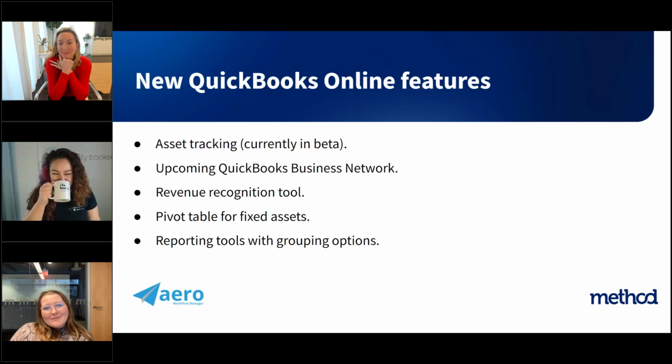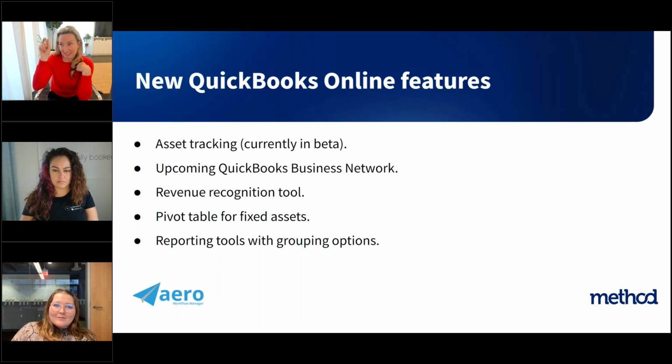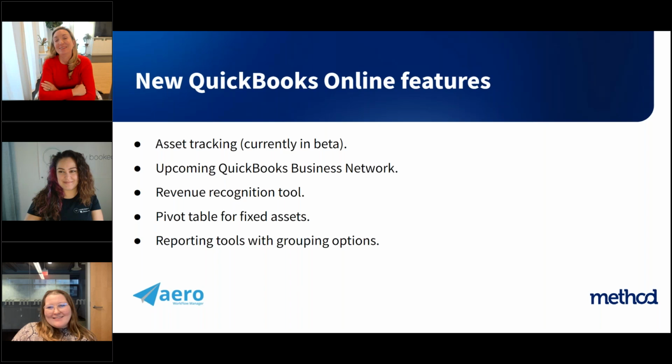Oh, yes, sorry. The reports. That's what I forgot. The reporting tools. So there are two that I've seen that are really exciting. One of them is if you're using QuickBooks Advanced and you go to the report center, in the upper right, there's a green button, and there's a little down arrow on it.